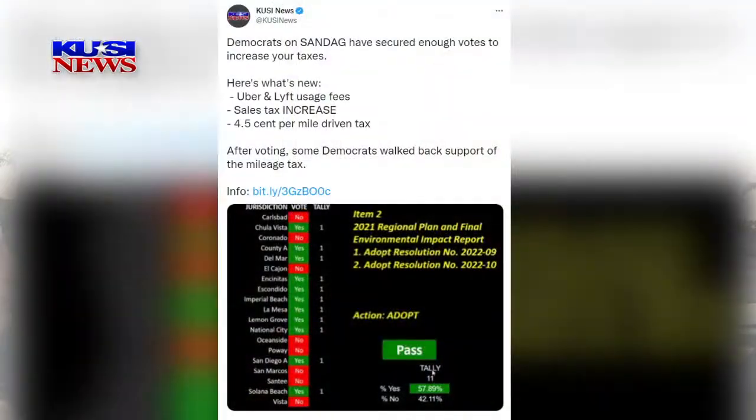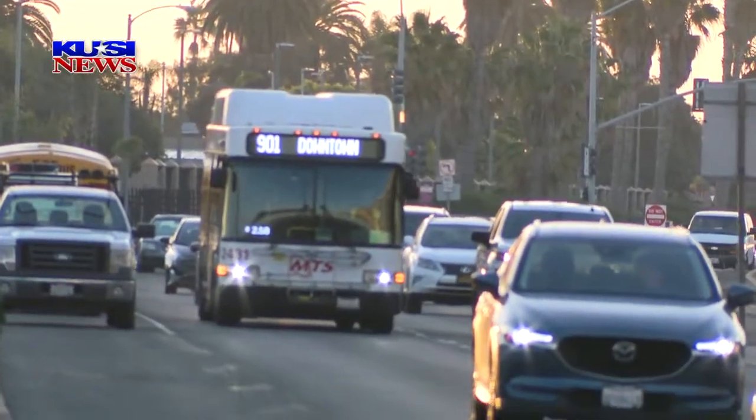So just a few weeks ago, SANDAG, the regional transportation body for the San Diego County region, passed a 30-year, $165 billion transportation plan that spends most of the money on new trains and new bus service throughout the county. So today we're going to give viewers a taste of what it's like to actually ride transit throughout San Diego County.